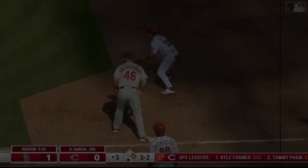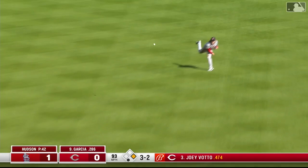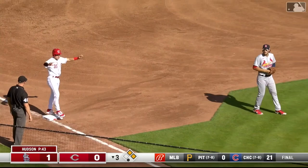3-2 pitch. Start the runner again. Lined into center field and a base hit. Bader may have a shot at him. Throw to third and out at third. It's an outfield assist from Bader.